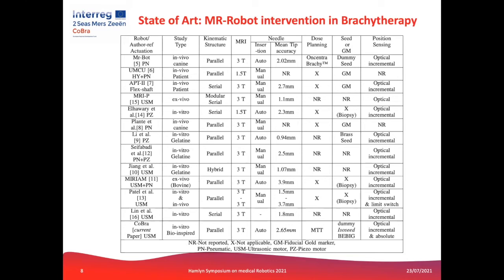On this slide we can see the comparison between technical aspects of existing MR robots, not specifically for brachytherapy, but in prostate intervention. It can also be biopsy. Almost every system has been prototyped to be tested for local intervention, mainly for biopsy.